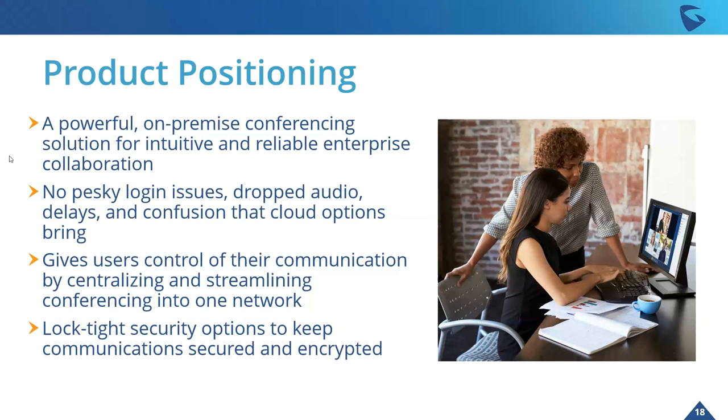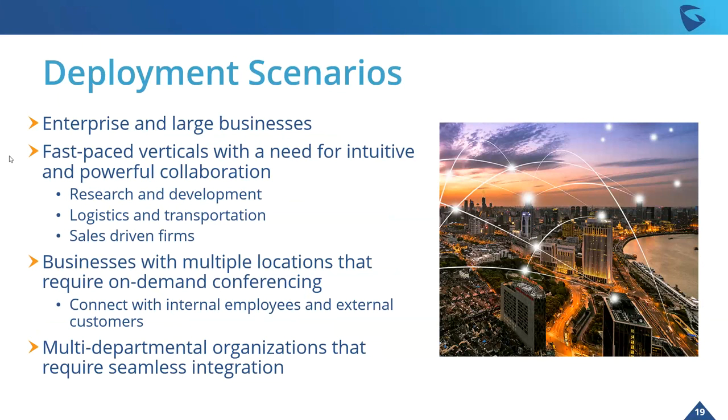All right. So, deployment scenarios. I've been saying it a lot: enterprises and large businesses. I'm like a broken record. But that is the main focus here, everyone. Those more fast-paced verticals with a need for intuitive and powerful collaboration. So research and development firms, logistics and transportation, warehousing, sales-driven firms. These are all the types of verticals you could look at when you're doing your deployments.